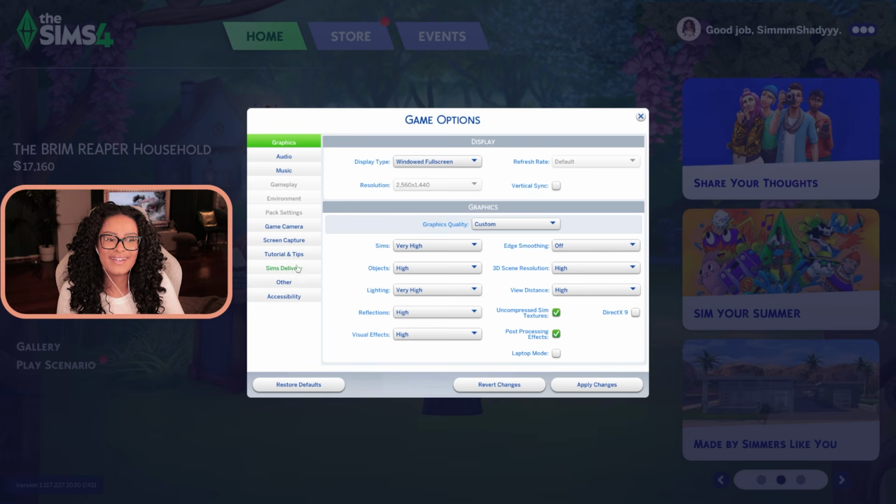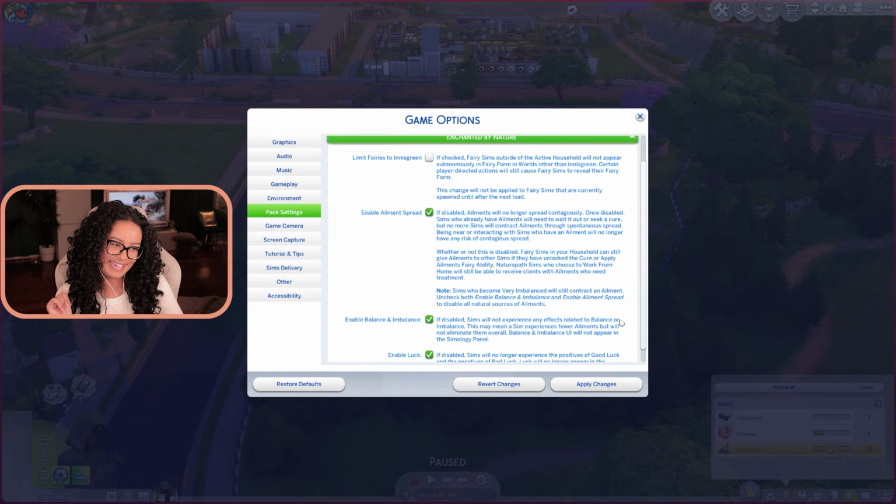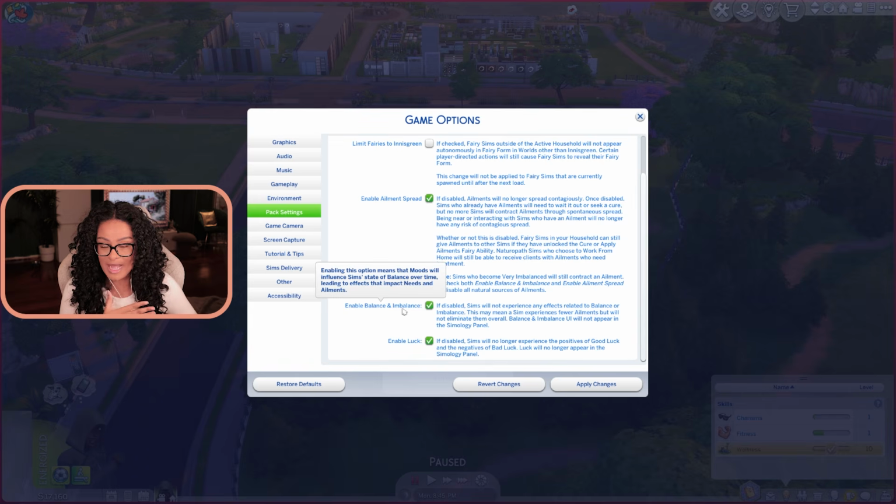Big love for you. Now for another big announcement that they did add in today's update. We have a new pack setting. If you own Enchanted by Nature, you would know ailments are very much spreading too much, might I add. So enable ailment spread has now been added to the game because, oh darling, I was getting an ailment every 5 minutes. I personally disabled balance and imbalance because that is one of the ways you can get ailments from being completely imbalanced because maybe someone dies. Ugh. And look, I was like, okay, that's fine. But then pair that with enable ailment spread. Ooh. It was too much.